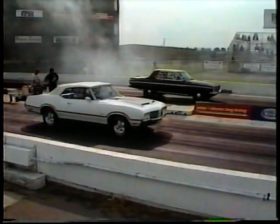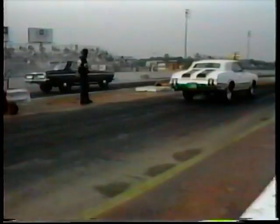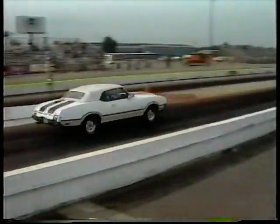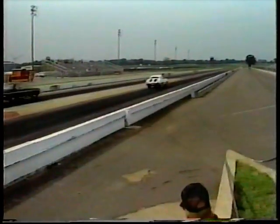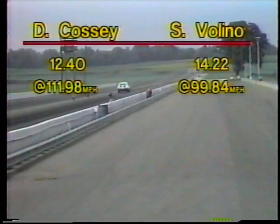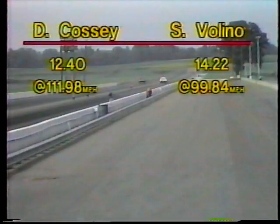Coming up to the line is an incredibly rare, numbers-matching 426 Max Wedge '63 Plymouth Sport Fury owned by Don Cossey. He's up against Steve Bellino's '70 Cutlass, powered by a 350. Steve cuts a nearly perfect reaction time of .502, but it's not enough to overcome the Max Wedge. Cossey takes the win.